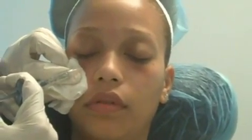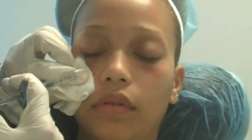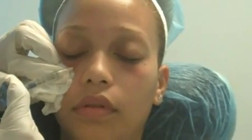This is a very effective, very long-lasting technique. I would call this an advanced technique. You do have to have a lot of experience with fillers to know what you're doing in this area. You have to know the depth of placement, and every eye area is very different, so I'm not always using the same techniques for everybody. It's very safe. I never see any allergies.